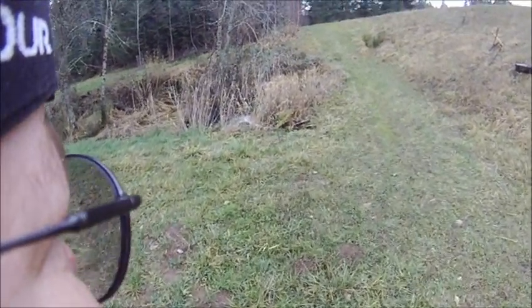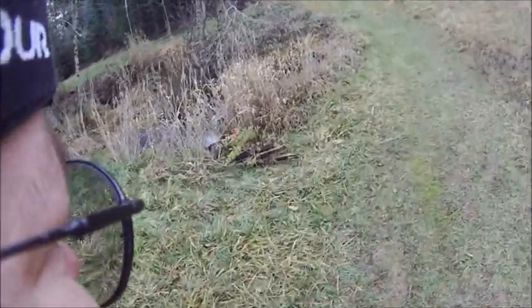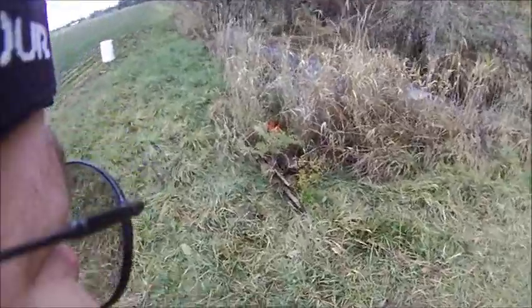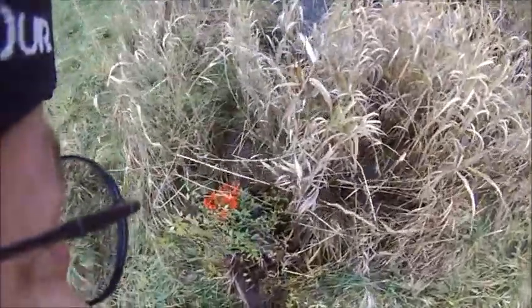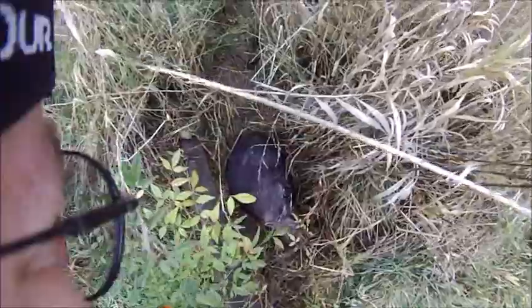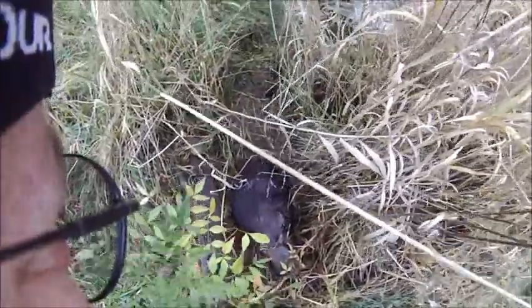Well, I see something. It looks like a nutria. What is it? What is this? That's big. I can't tell what it is.